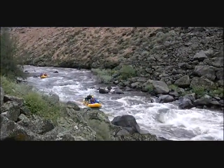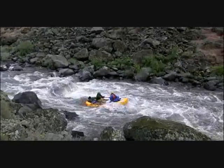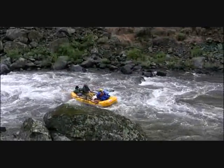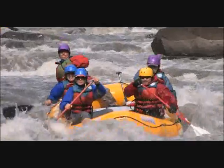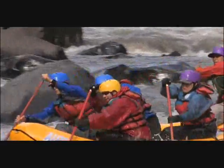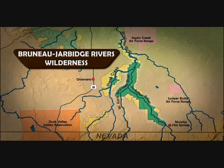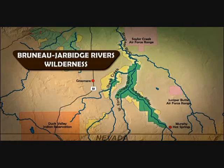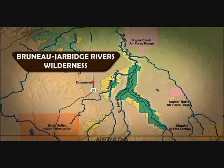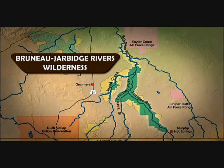One of the most exciting ways to experience the Canyonlands is by taking a whitewater trip down one of its impressive rivers, like the Bruneau. Now, much of the Bruneau is part of the wild and scenic river system, and it's surrounded by the new Bruneau Garbage Wilderness area. The wilderness stretches north from the Nevada border toward the Sailor Creek Air Force Range.